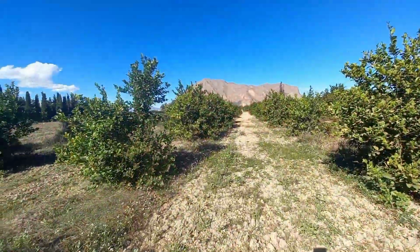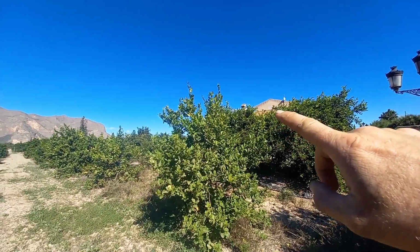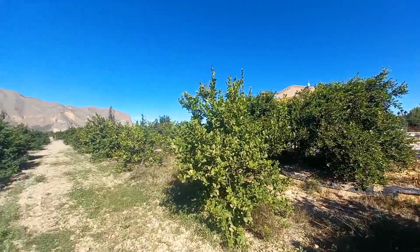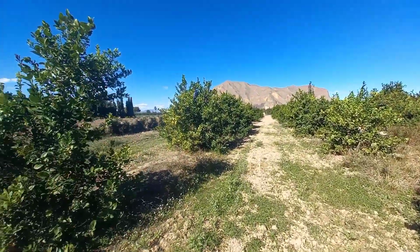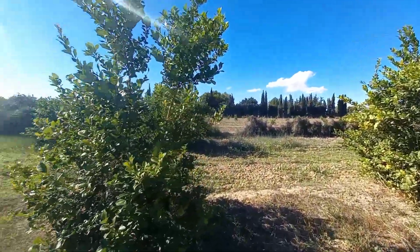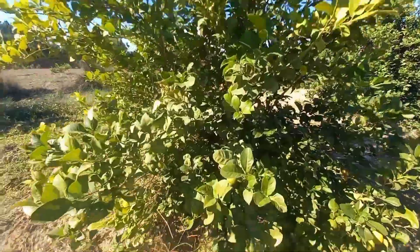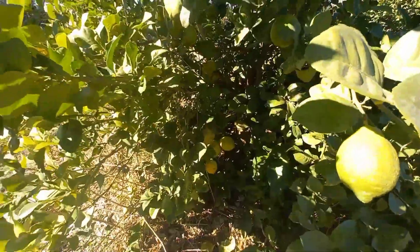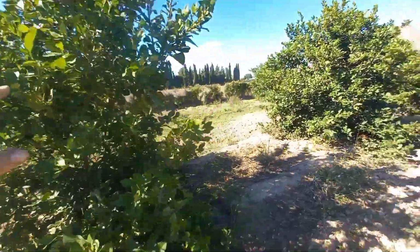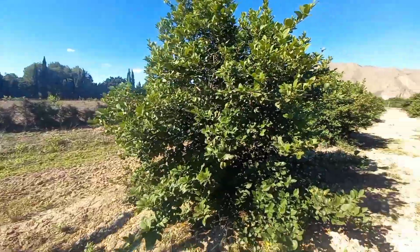So guys, this is the other side of our property. Just see the top of our house over there, and that's where the market garden is over that side. So we don't come down this bit a lot because this is literally just a lemon grove. But you can see this year there's lots of lemons. They're not quite turned yet, but what we're going to do is there's some gaps here where the lemon trees have died, so we're going to put some different trees in, maybe some lime trees.